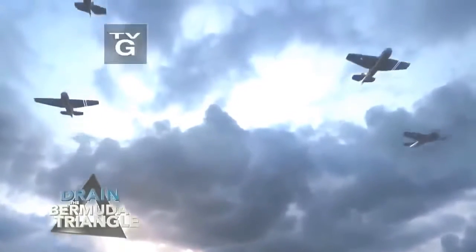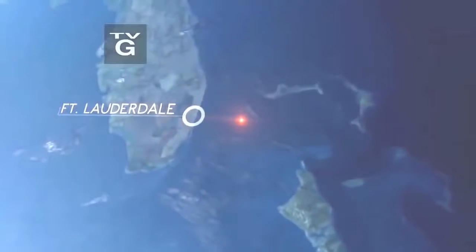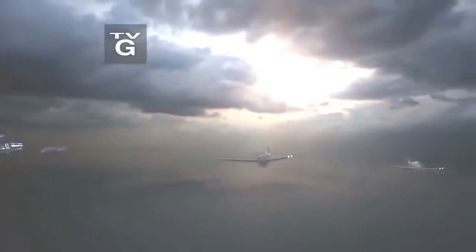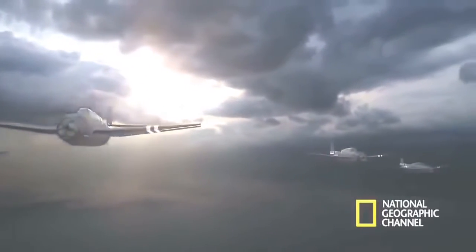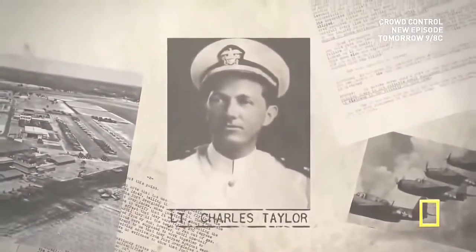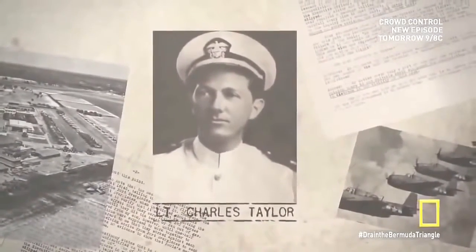December 5th, 1945. Five Avenger torpedo bombers take off from Fort Lauderdale Naval Air Station in Florida. Flight 19, as it's codenamed, is a routine navigation training mission along the Atlantic coast. In command is U.S. Navy Lieutenant Charles Taylor, a highly experienced airman. He's led dozens of training missions, but is unfamiliar with this particular stretch of coast.